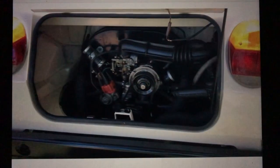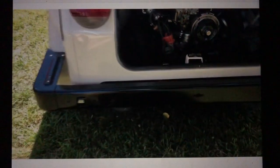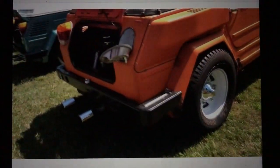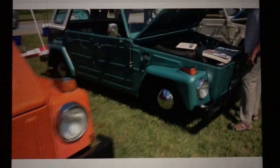So it's right up the road here in Fletcher, North Carolina, believe it or not. Again, the exhaust goes through the bumper. And then here's another one. Needs a little work. 74. But it's here. It made it. It's out of Greensboro, North Carolina.